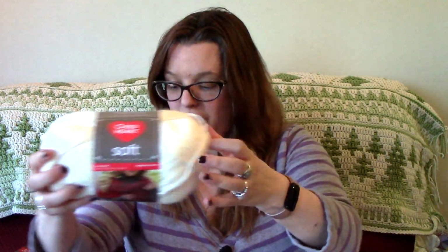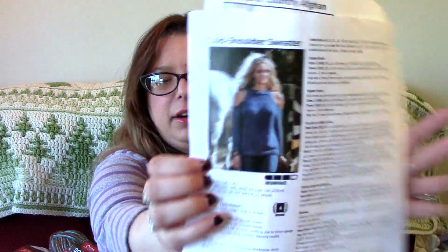So from the Famous Maker bags from Herrschner's, I got nothing but Red Heart Soft, but in one of them I got this kind of sweater pattern. So the sweater pattern is a knit, and the Afghan pattern is a crochet pattern. So I'm going to move what I got from the Famous Maker into the box there.